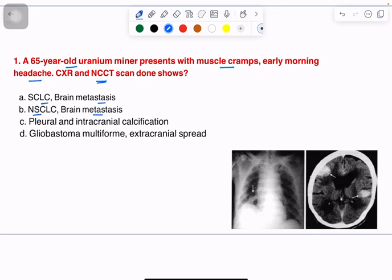The options are: first, small cell carcinoma of the lung, brain metastasis. Second, non-small cell carcinoma of the lung, brain metastasis. Third, pleural and intracranial calcification. Fourth, glioblastoma multiforme, extracranial spread.